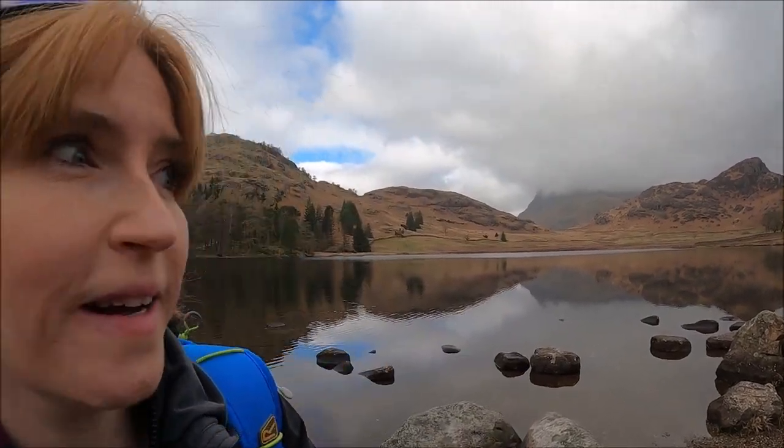Lovely Blea Tarn to end the day. We started off at Devil's Bridge in Kirkby Lonsdale. Whitewater rafting is not my thing. Then we went to Crook and again the sides were steep. The best thing about that was the sand martins coming out of the sandbanks. Then we decided to drive and I was here, finally luckily got parking, and we're going to go for a swim hopefully.